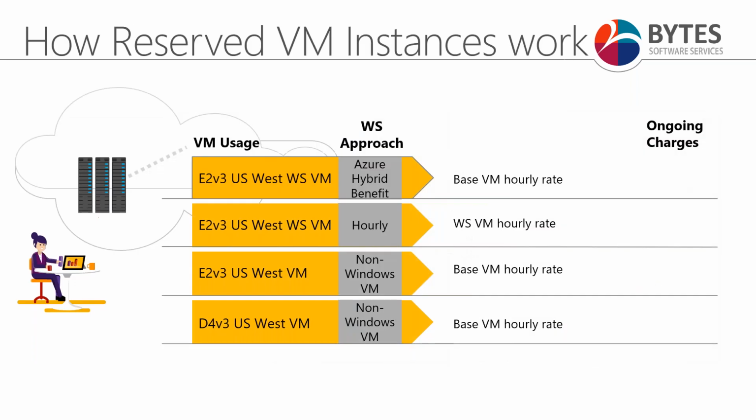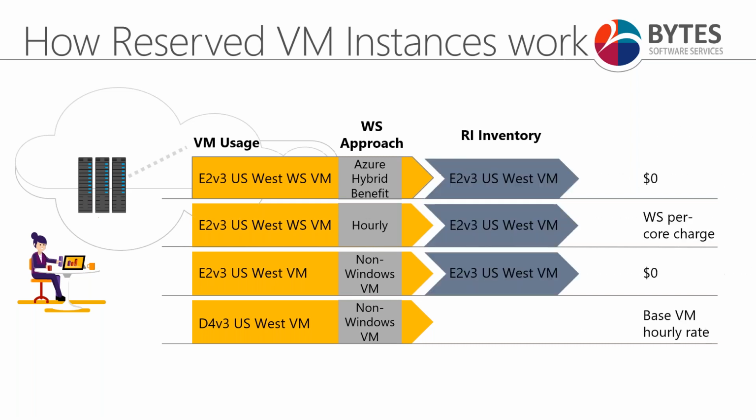So, how do reserved instances work? You purchase a reserved instance, and once a virtual machine has been spun up in Azure, it will match to a reserved instance of the same size automatically. If you have chosen to use Azure Hybrid Benefit for Windows Server, or it's on a non-Windows virtual machine, there would be no additional ongoing charges in Azure. If you have chosen to pay as you go with your Windows Server license on your reserved instance, you will see the monthly charge for Windows Server as an ongoing cost.